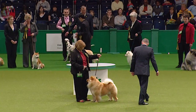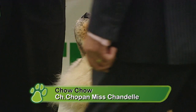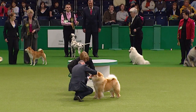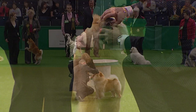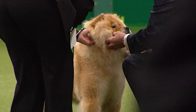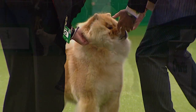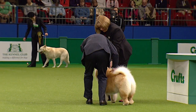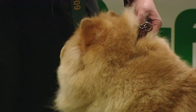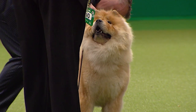Next we have the Chow Chow, judged by Mrs. Barley, an entry of 104 from 93 dogs, and her best of breed in the exhibit 8890, a bitch. The Chow Chow's ancestry is attributed to China, where he was kept as a guard dog and was also used for hunting. He made his way to the United Kingdom sometime during the late 18th century.